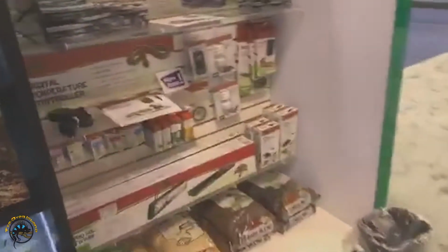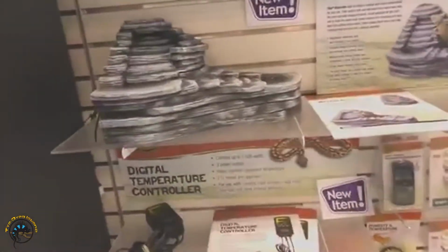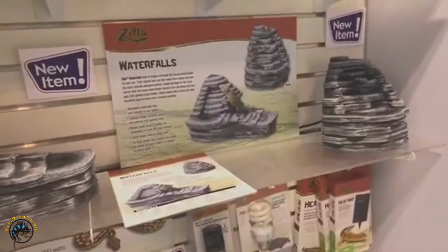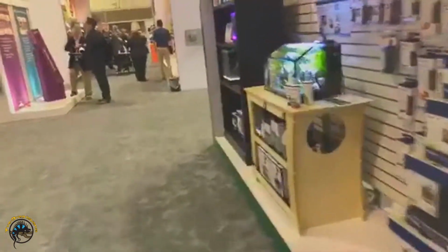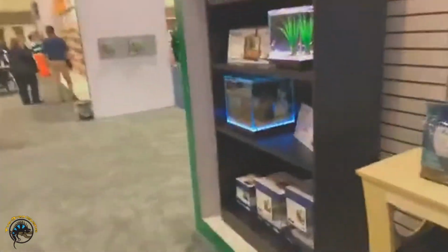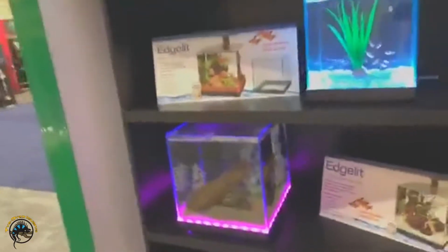There's some new waterfalls by Zilla. I don't know that these are available yet. I got to check the sheet, but those will get in. We've really brought in a lot of Zilla Aquarion stuff. And then coming down here, there's some new aquariums. But again, they're kind of off a little bit still. They're the edge-lit aquariums. So these are really fun.